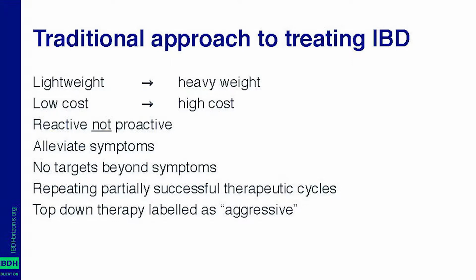Our approach had been more reactive. You wait until patients get a problem or get symptomatic, and then we intervene. We focus on symptoms. We don't focus on achieving targets beyond controlling symptoms. We perhaps fall into this routine of repeating partially successful therapies. Patients come in on immune modulators, they break through, sometimes they get a course of steroids, and they get back on the same immune modulators. This has been a futile cycle that patients could get stuck into time and again.